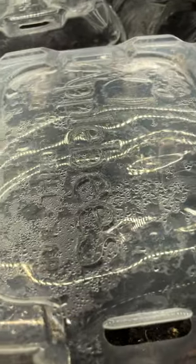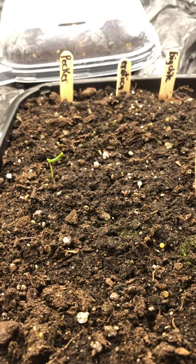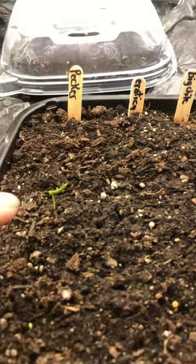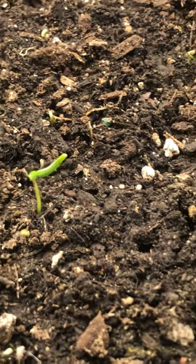The domes and stuff that you have to get online can end up getting really pricey. These are just a convenience. Oh, knocked over my little marker. These were planted last Saturday along with the other pepper plants. There's a sprout. I mean, just look at that one. 7 days old.